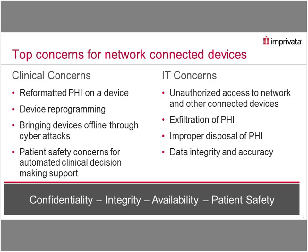But I think, far and away, what it really comes down to is unauthorized access, whether it's to the device, to the data stored on the device, to other devices in the network, to other systems in the network. If you can start to control that unauthorized access, you can really start to quell a lot of these key concerns.